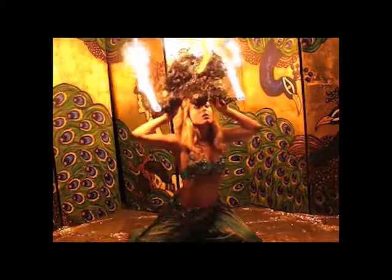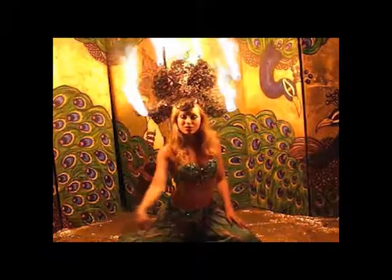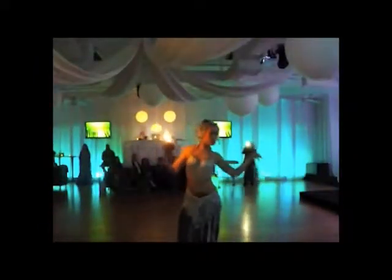Now, I'm a belly dancer. I've been belly dancing for a long time, since I was 15 or 16. So the theme that I'm more comfortable with is, of course, a belly dance fire show. That's my specialty. But I recently took on hula, and I've been attending classes, and that's become a very popular show. That is a hula themed show.